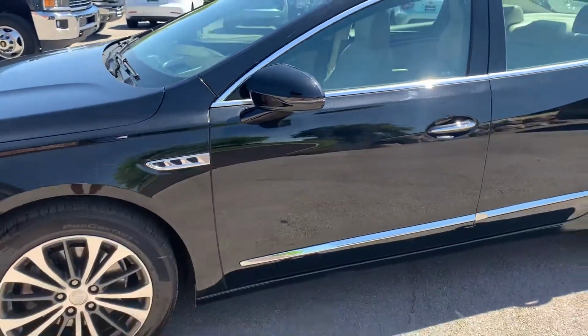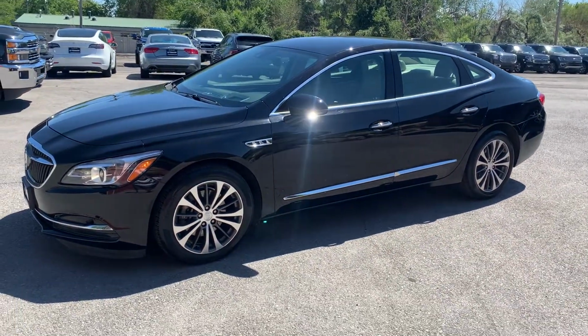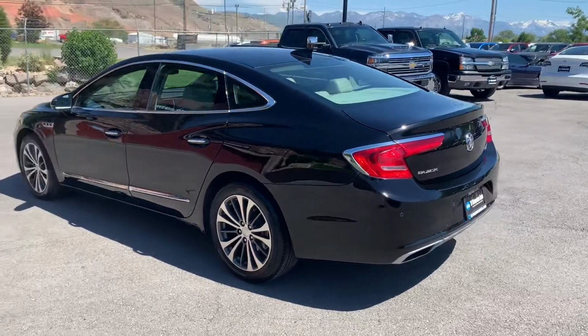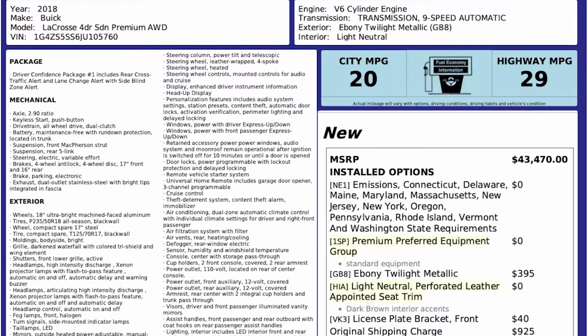This particular vehicle does have a branded title. There's an impact that had affected the front, and then this rear quarter panel right here. Airbags deployed, but there's no structural damage, so we got it all fixed up. It has passed the 150-point inspection and the state of Utah safety inspection.